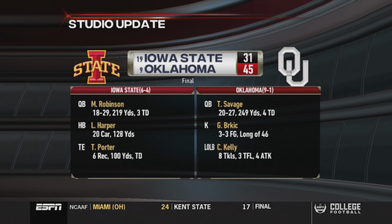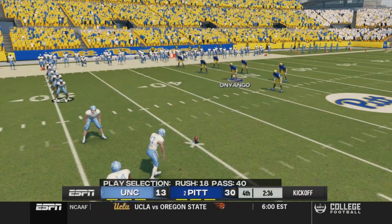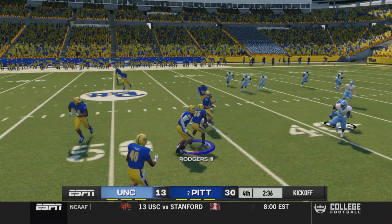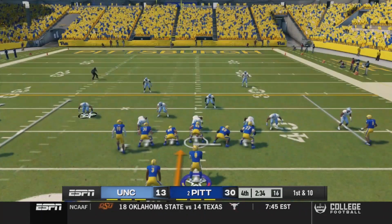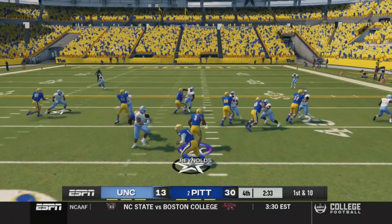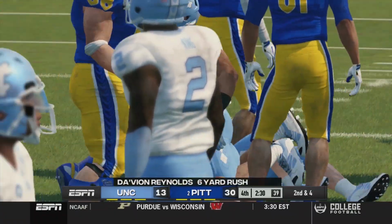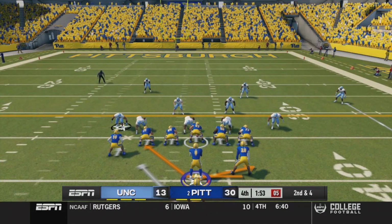Oklahoma continues their climb. They're 9-1 now with a 45-31 win over Iowa State, the defending national champions, keeping their title hopes alive. Onside kick now, and who else would be the man to haul it in but Sino Rogers grabs that one. He goes down, and the Panthers now with an opportunity to just run off as much of the clock as they can and seal up this one here. It's Davion Reynolds up the middle, 6 yards for him. He's up to 85 on the day on 18 carries.